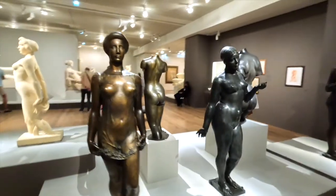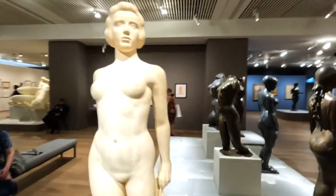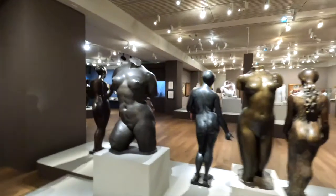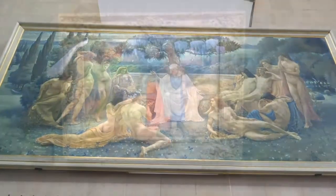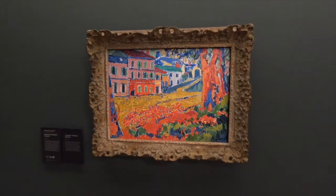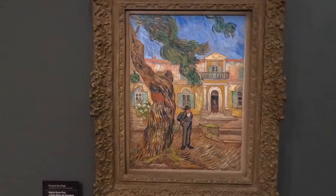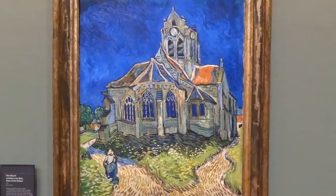D'Orsay holds mainly French art, dating between 1848 and 1914. It houses the largest collection of Impressionist and Post-Impressionist masterpieces in the entire world. Painters including Monet, Manet, Degas, Renoir, Cezanne, Seurat, Sisley, Gauguin, and Van Gogh. At any one time, there are about 3,000 pieces on display here at d'Orsay.